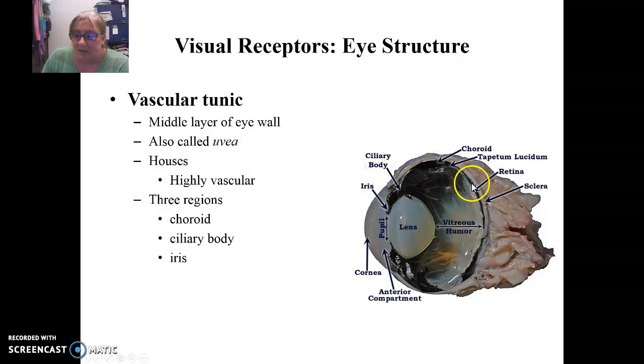The next layer, which you can't see really good here, but you kind of see it, that darker layer here, that's known as the vascular tunic or the choroid. The choroid is a very colorful region of the eye. Its function is that it takes in excess light rays, so that when light moves into the eye, the rays that hit the fovea centralis, which is where we're going to get that perfect image, are what we are going to make an image of. The rest of the light rays that are hitting are going to be absorbed by this choroid section.